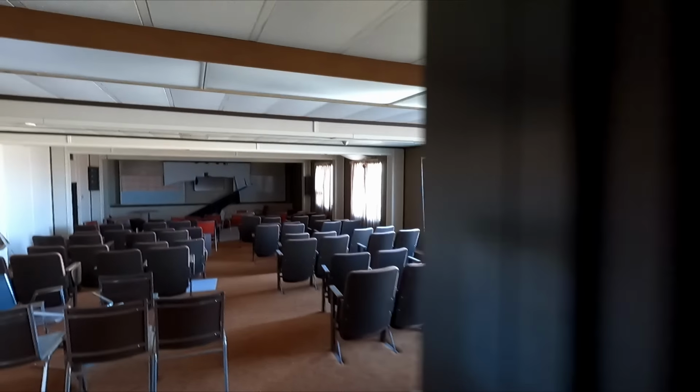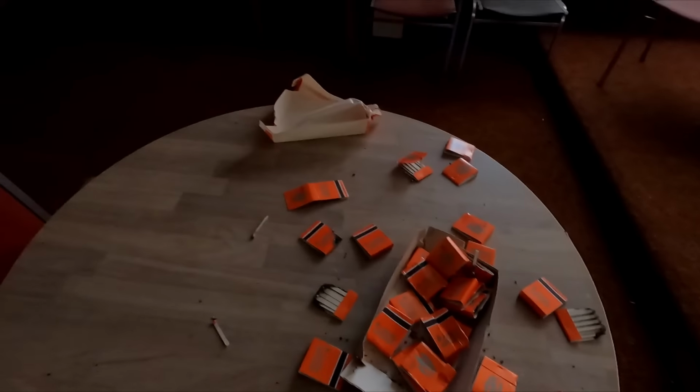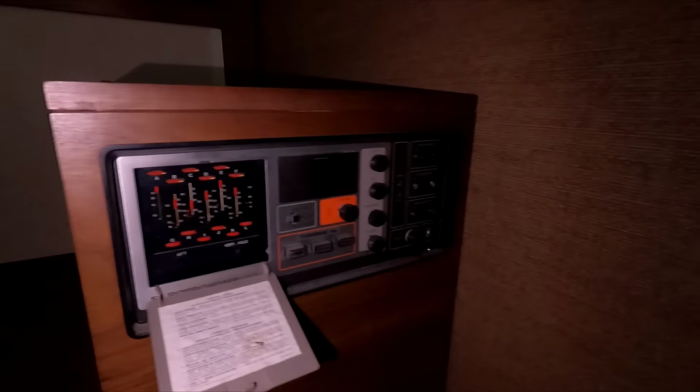I'm a little bit curious why there's all these matches everywhere. Anybody remember these old school projectors from school? Certainly not talking to the younger audience nowadays.